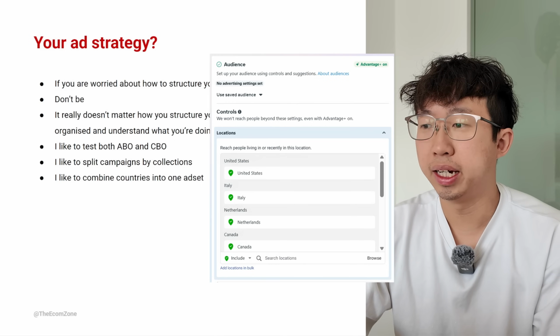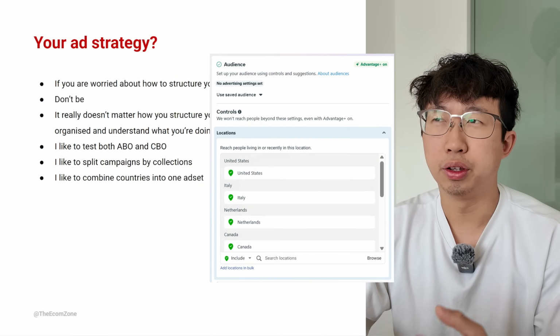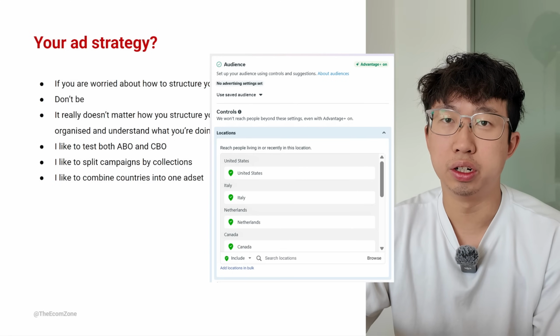I also like to combine different countries into one ad set. Now, yes, one country may have more spend, but the thing that I found is whenever I split those countries out of those ad sets, it actually performs worse.